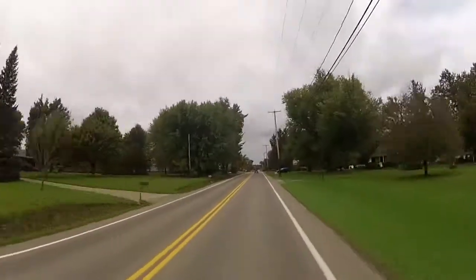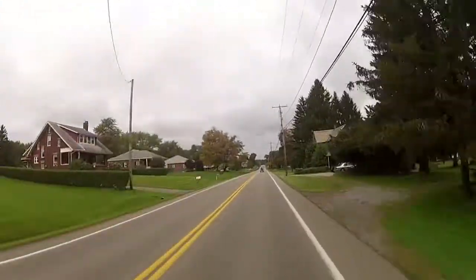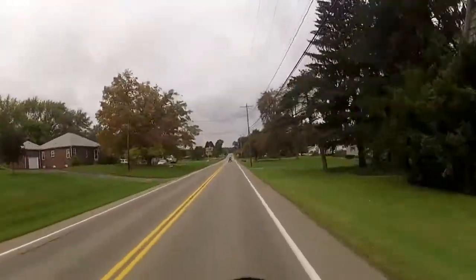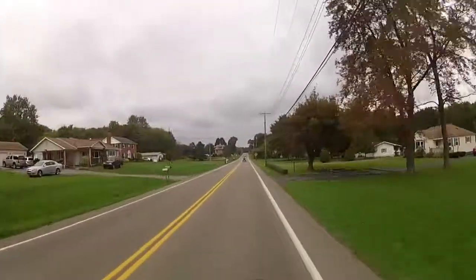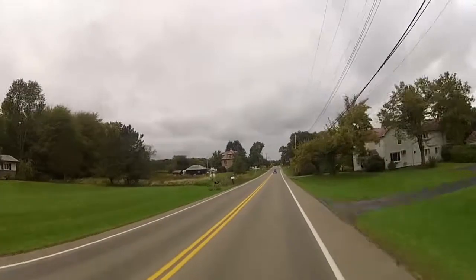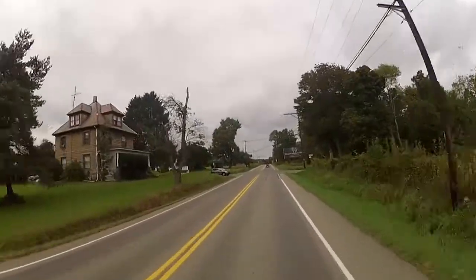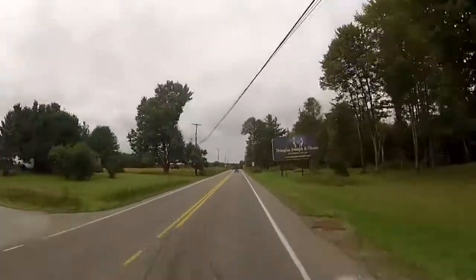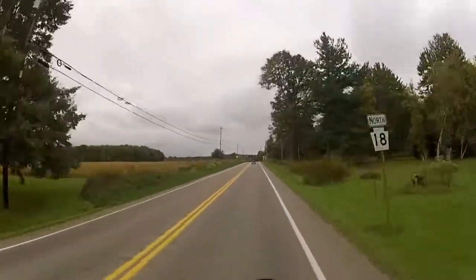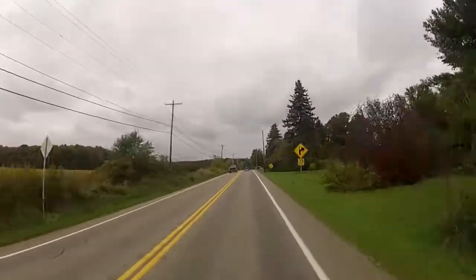I guess my father-in-law did get his GPS up and running. It just came on by itself. It wasn't coming on, and all of a sudden it came on for him. I don't know what's up with that. Maybe a cigarette plug or something was loose. We're right on route.